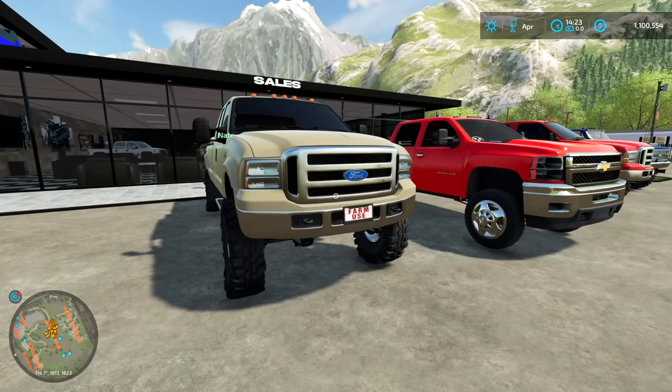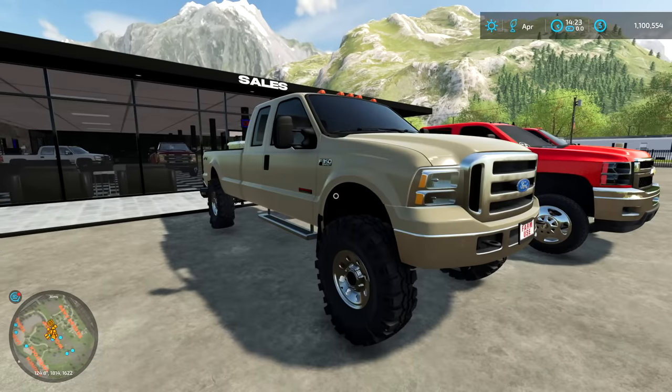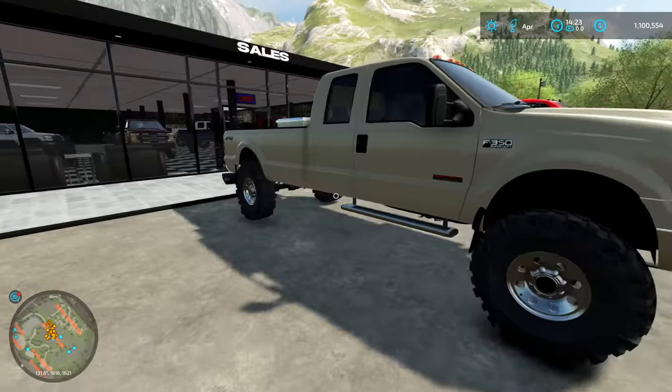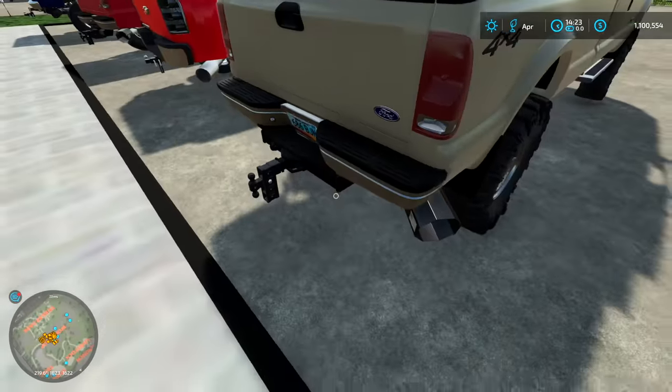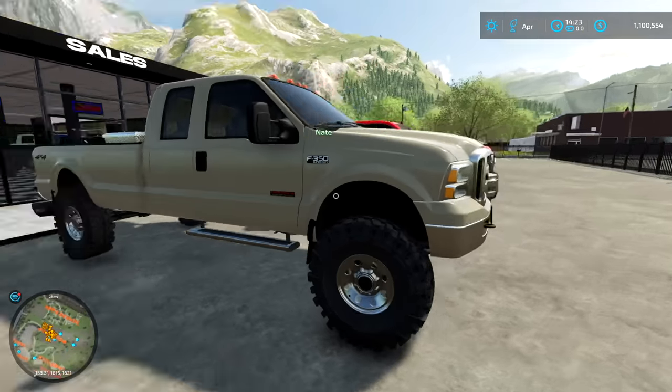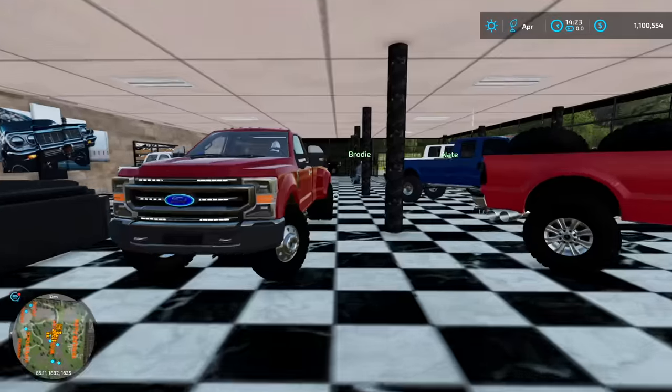I'm thinking I'm probably gonna go with the 7.3 Power Stroke. This has got an 05 front end, but it's got the 7.3 Power Stroke engine, so it's a little more reliable engine than the 6.0. It's got mud tires, mud boggers. I mean, it's got all the hitches in the world, got an exhaust. It's only got 50K miles on it. So I think I'm gonna go with this for now. We'll see what happens. Nate, what you thinking?